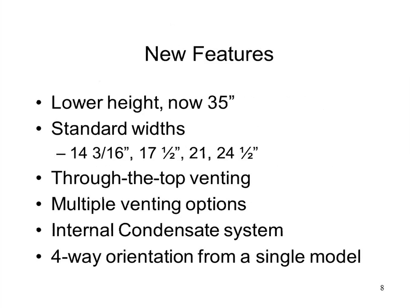All right, I mentioned the height being lower, but there are also more width choices than we used to have a year ago and prior. We now have a 14-inch wide cabinet. This comes into play in some of these condo retrofits and things like that. Obviously, there are other concerns in a condo retrofit, like how you're going to vent it, but at least now you can get a furnace that's skinny enough to actually fit in the existing closet.